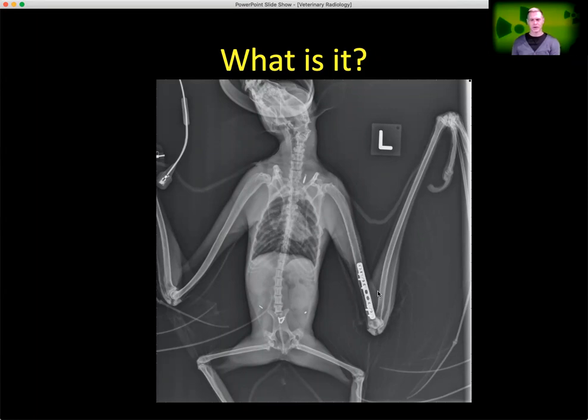You can see how long the radius and ulna are in this bat and how long some of the bones of their hands are. This is one of the distal phalanges here. So one of these tiny little bones is really, really long in the bat. You can faintly see some of the soft tissue that makes up the wing itself, but it's incredibly thin, so it doesn't really show up all that well. You can see the heart in the center here with all of the ribs around it and the lungs that surround that, and then everything in the abdomen here.